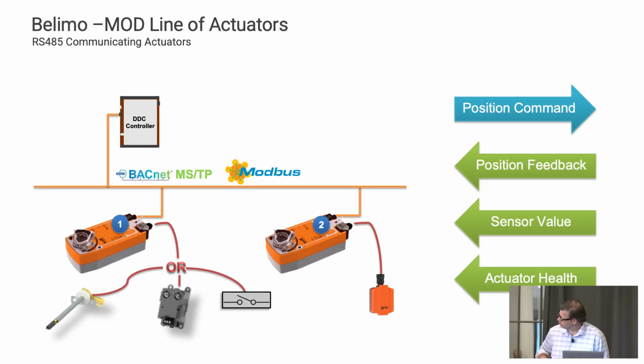So a little bit more about this: we call them dash mod because we had Modbus before we had BACnet, but we never changed the material number. What's really cool, and why I like these particular devices a lot, is not only do they communicate, they actually have the ability to hook up sensors to them. We can do an active, a passive, as well as a switch digital contact. Not only do you send a position command, you can get the feedback, you get sensor value and actuator status. This is kind of cool.